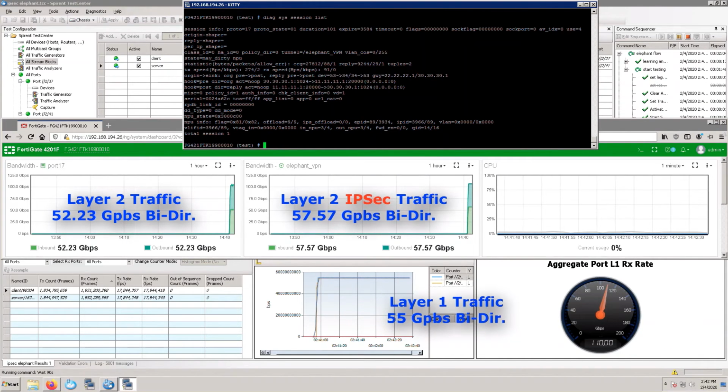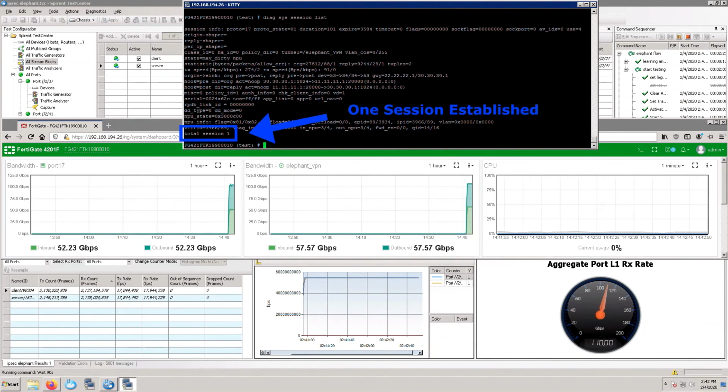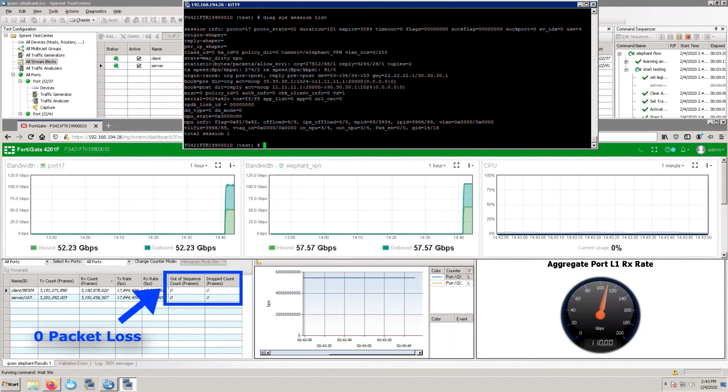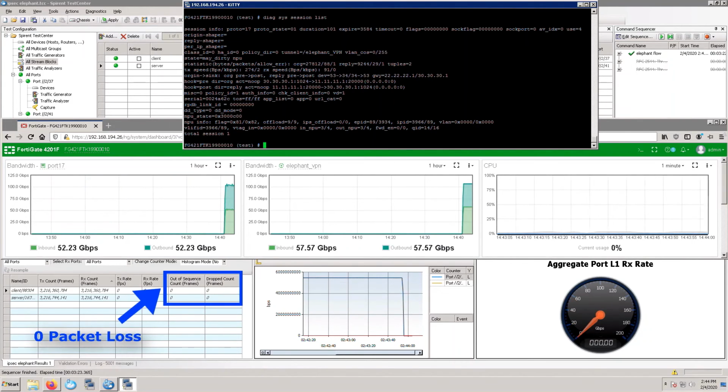And what is the most unique here is from the diagnose sys session list, you can see we are only running one session, which means all of this traffic is encrypted on the single tunnel and totally offloaded by NP7. This is the unique feature that we really wanted to highlight here. All of the traffic is encrypted in a single tunnel with zero packet loss and no out-of-sequence frames.